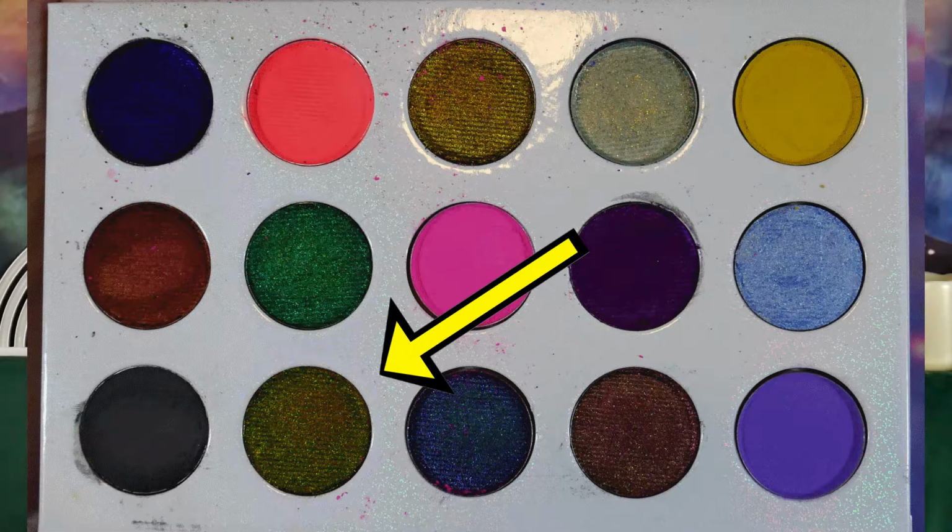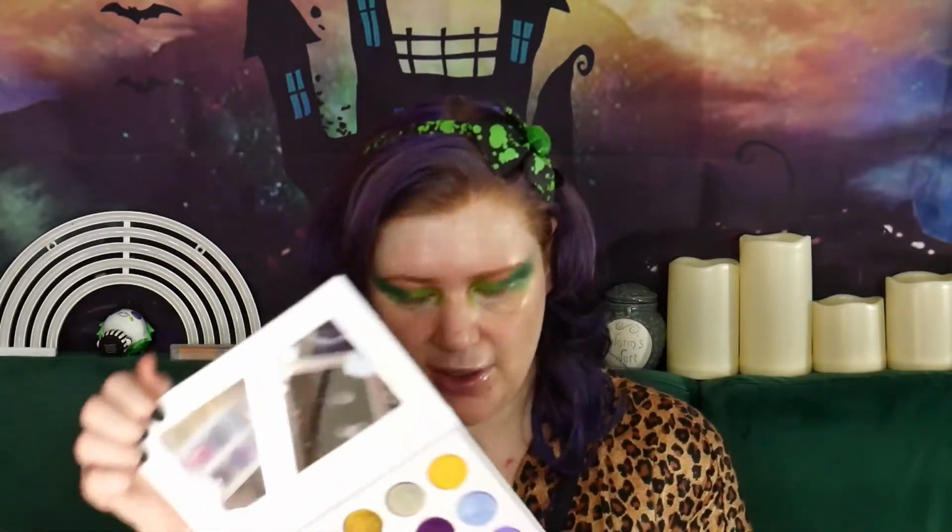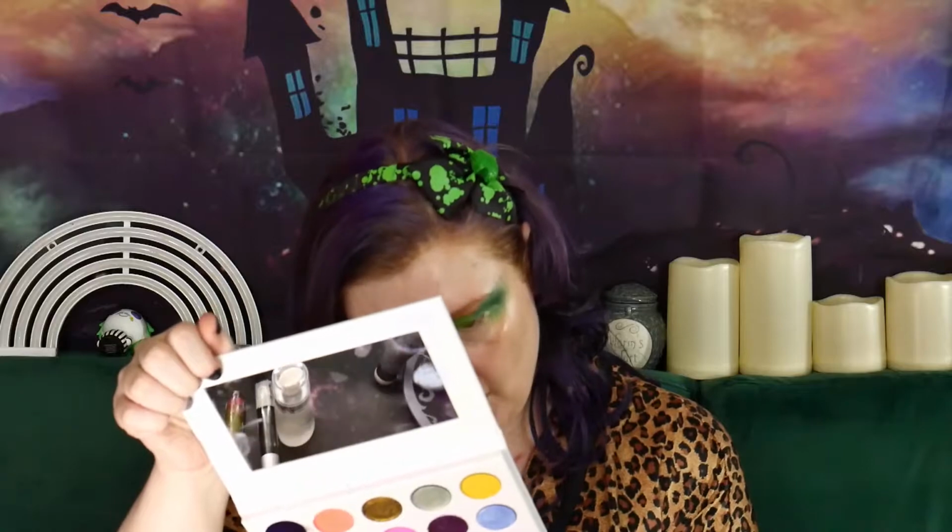Okay, let's use both of those palettes. I'm gonna take this palette, the Notoriously Morbid limited edition palette, and I'm gonna use the... I don't know what color it is. Oh, actually, it does say on the back. I think this is Autumnal, but I'm not positive. I think that's what that one is. Autumnal, yeah. Okay. Use that on the outer corner as well.